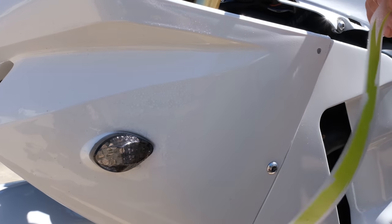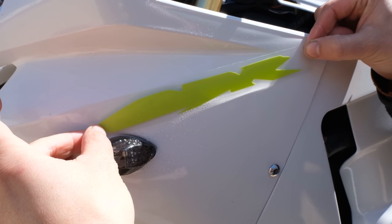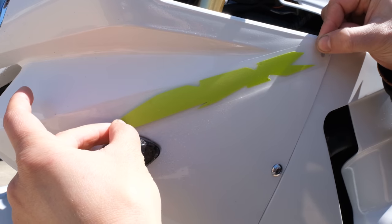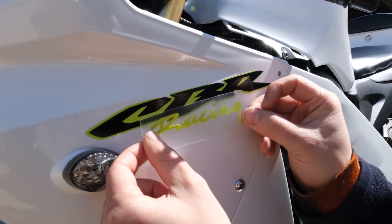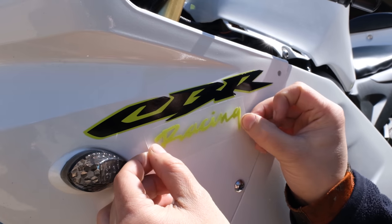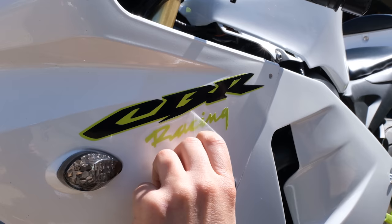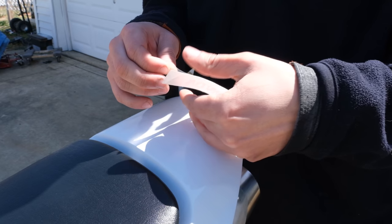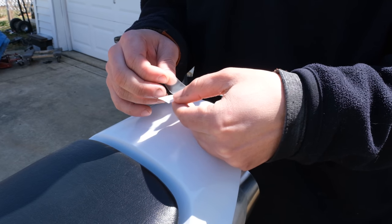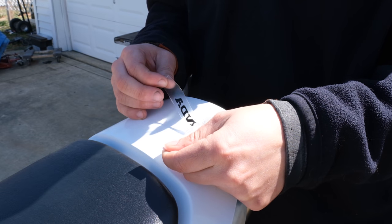By the time you're installing the decals, you're pretty much on the last lap, and it's extremely exciting, but you got to be patient, take your time, and make sure that you are aligning those decals as close to the original OEM decal placement as possible. But there definitely aren't many feelings better than pulling off that masking off of a fresh decal.